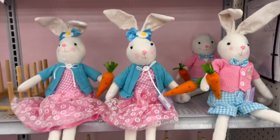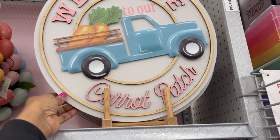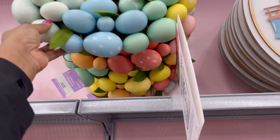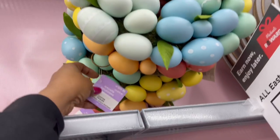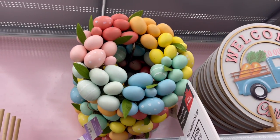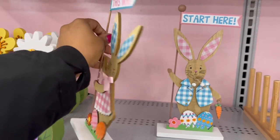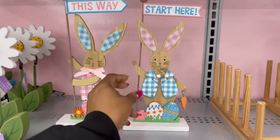So cute. Welcome carrot patch up here. And look at the eggs up here, the wreath up here. I'm trying to find, girl, $24.99. All right, so we got some of these here. Throw those on the table, $12.99. This way, start here.